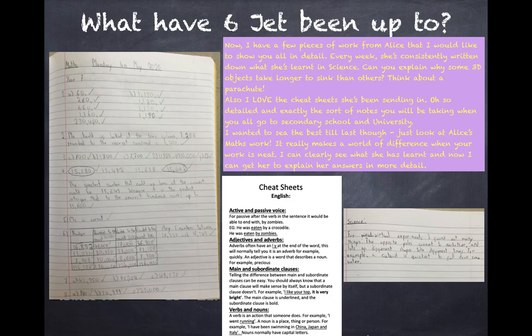Now, can you think of why some 3D objects take longer to sink than others? Think about a parachute. It's something resistance. What do you think that could be? Well, obviously, it's not the same thing as a parachute because we don't have water in the air, but it works really, really similarly. Can anybody actually write down what I'm trying to get at here? Try explaining it to somebody in year 5. I'm not giving the whole answer away.